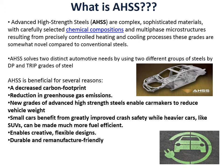Firstly, it reduces greenhouse gas emissions, that is CO2, and since this steel is light in weight, it also increases the efficiency of the vehicle, due to which the increase in efficiency reduces the greenhouse gases. Also, small cars benefit greatly from crash-resistant vehicles because these steels are used for making bumpers and parts of the car components. This type of steel is also durable and remanufacturer friendly.